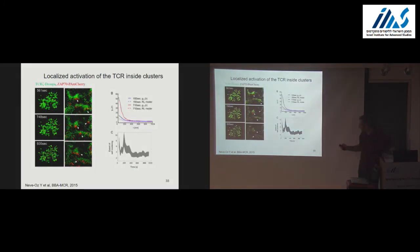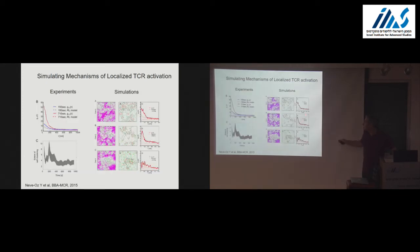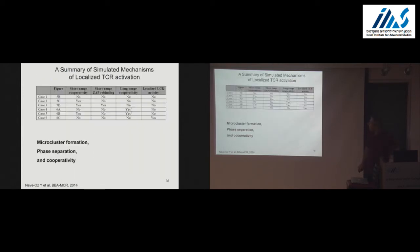And for that, we use, again, the models to try and capture this. This is a correlation function, again indicating clustering within clusters. This is the model here. And we use the models in different ways. Most of the mechanisms that we tried to model failed. However, only 3 survived. And you can see this clustering within clusters, this localized activation. And they share long-range cooperativity by some mechanisms. We can talk about it if you ask me.